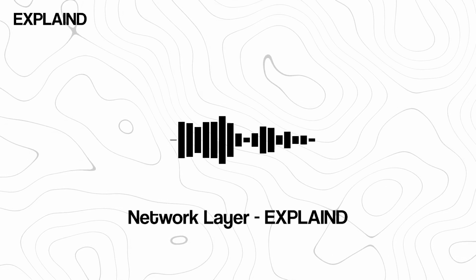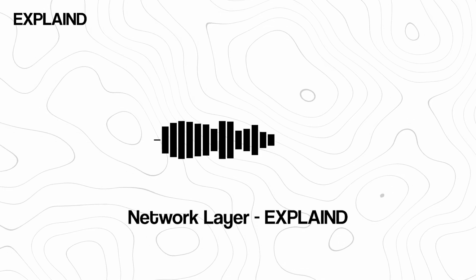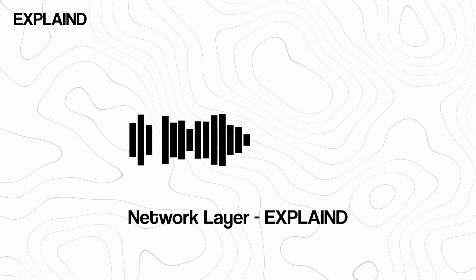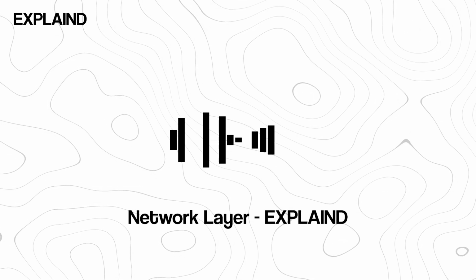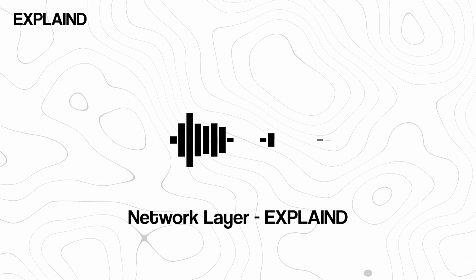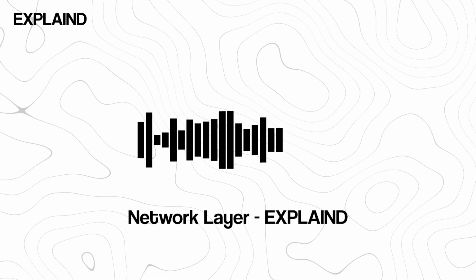Right. The first thing it does is, it gets checked for errors, and its time to live, TTL, gets decremented. It's kind of like a countdown timer for how long that packet can be wandering around the internet. So that prevents packets from just getting lost forever in cyberspace. Exactly. Then comes the really important part, figuring out where this packet needs to go next. So the input port uses something called the longest prefix match rule to find the most specific route in its routing table, which is essentially a map of the network. So the router's solving this logic puzzle to get that packet where it needs to go.